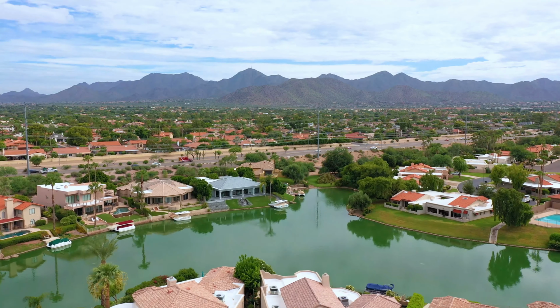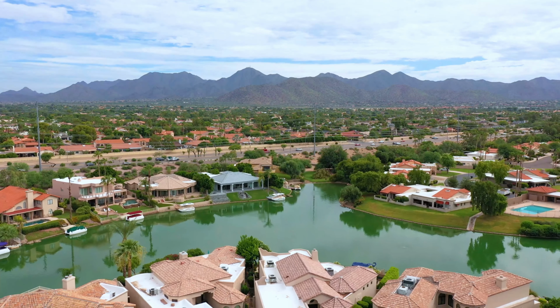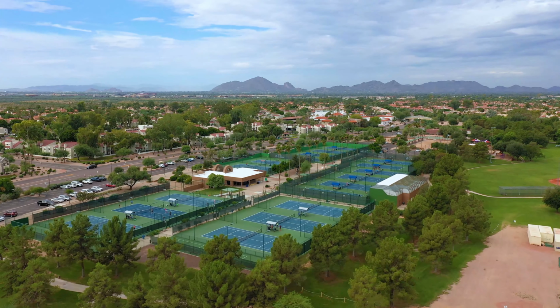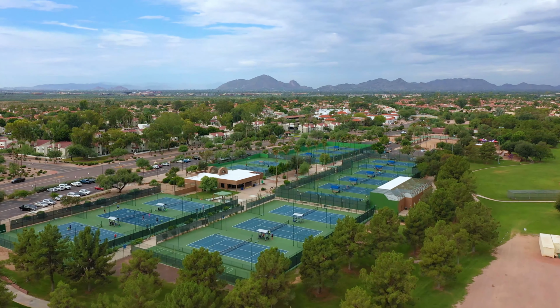Now, if you're looking for recreation in Scottsdale Ranch, they've got boating, a little bit of fishing, some walking, jogging, running trails, and then of course there's the park. So it is pretty active in that area.